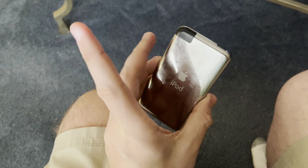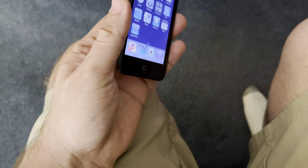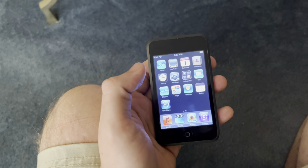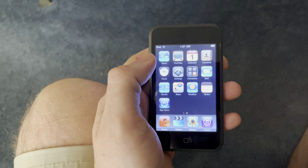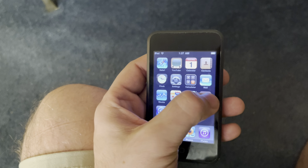So this is my iPod Touch first generation, the very first iPod Touch. So let's see how well some of these apps work in the year 2024. So today is March 21st, 2024.